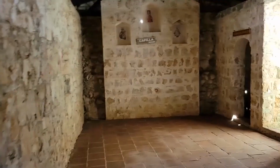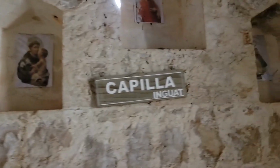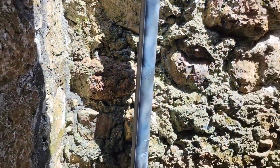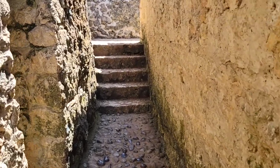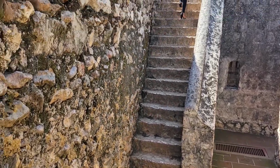Coming into the campanario. It used to be the little chapel. As you can see, there's still some of the images are still here. I don't think those are all. I think those are modern. The Black Lady. It is called the confessionario, where you come in to confess your sins to the priest. Look at this, beautiful. We find ourselves into another staircase here, going up to the terrace.